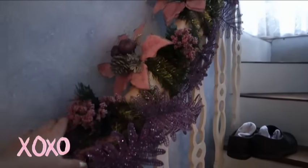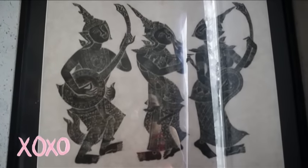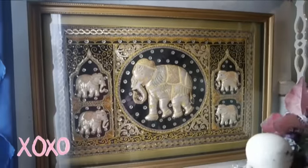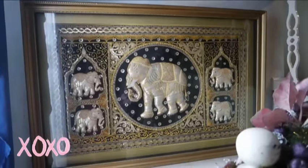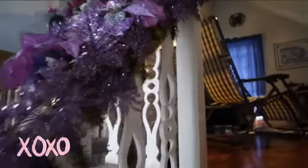And yung stairs namin may mga garlands na nilagay si Mommy dun sa hawakan. Pang Christmas pa rin syempre. So, ayan! Kaya tayo. Tapos ito yung mga nabili niyang mga artworks sa Bangkok, I think, or sa Cambodia ata to. Tapos pina-frame lang ni Mommy. Tapos meron din siya dito. Ayan, I'm sure sa Thailand niya ito binili. Pina-frame niya. Super ganda. Diba? If only kasi sa bahay ko. Pero my house is so small.